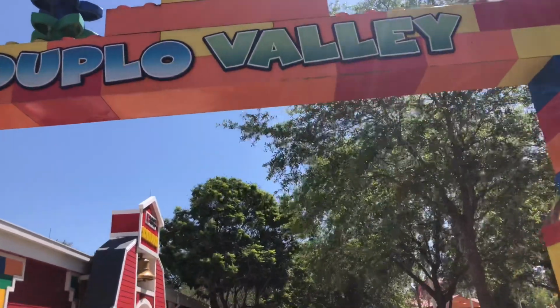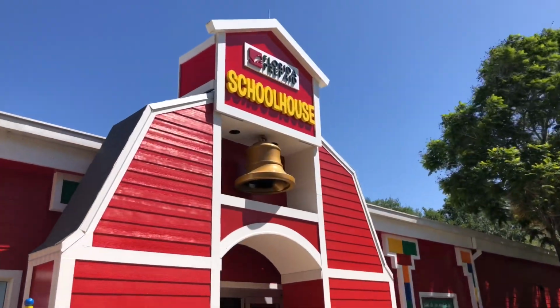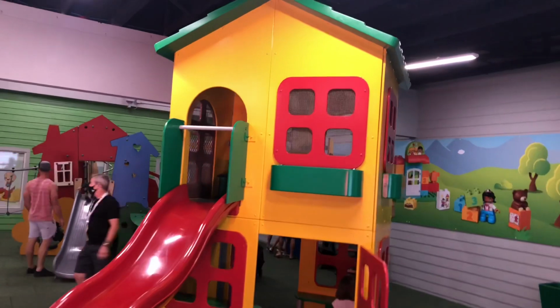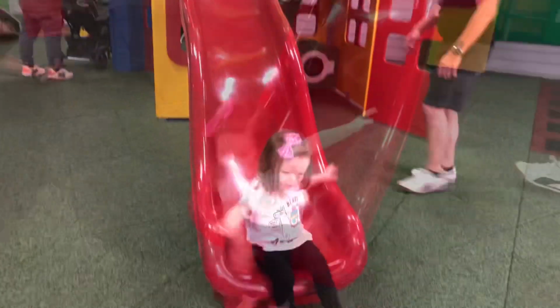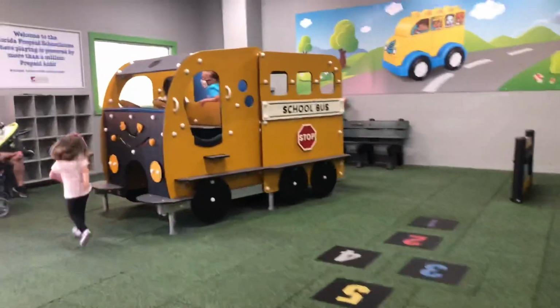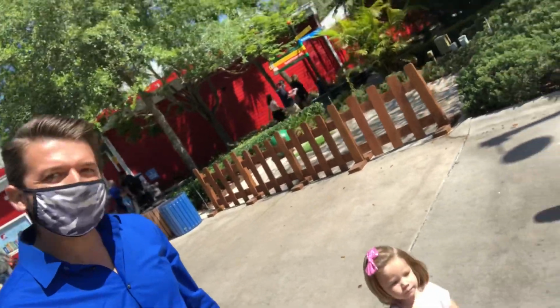All right, we're gonna head off to Duplo Valley now because I think that there might be some things in there that are Vivian sized to ride. We're off to ride the tractors!